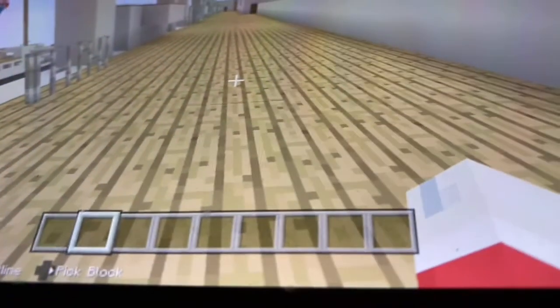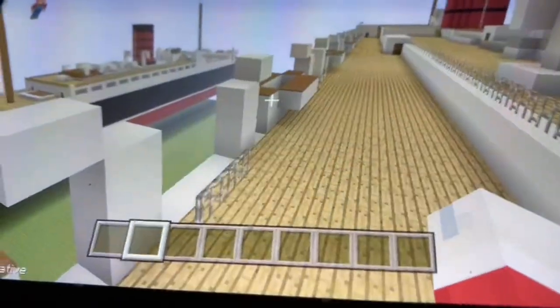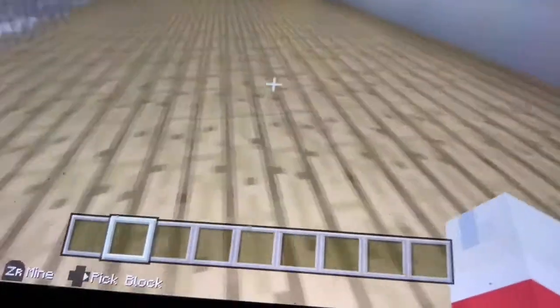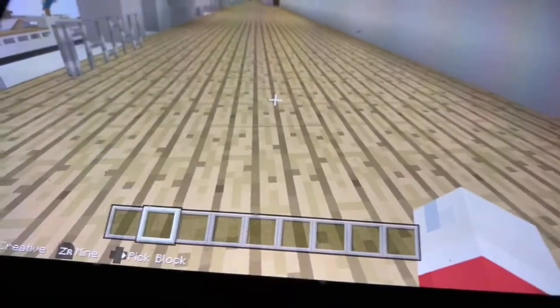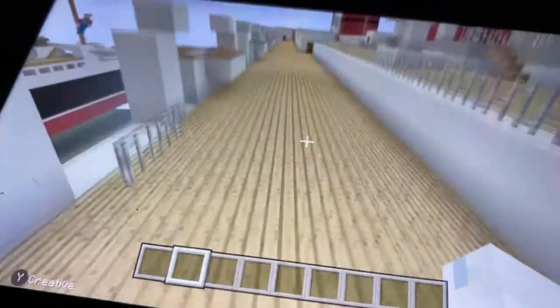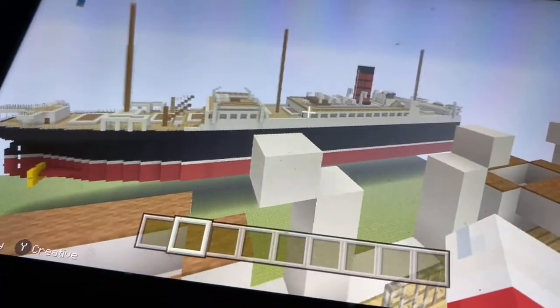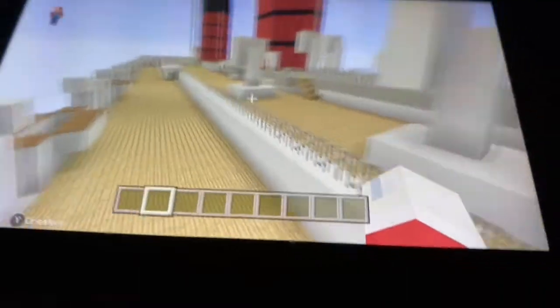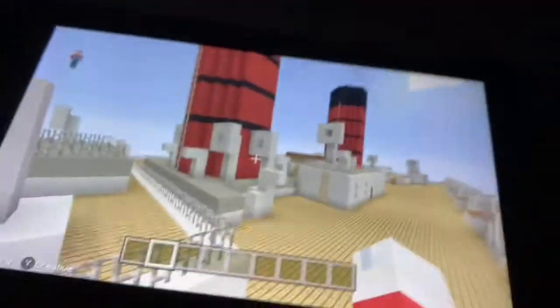Titanic and Britannic and Lusitania and Carpathia, but that's actually how Carpathia is pretty small. It has a pretty small walkway over here. And that's not supposed to be that way. Unlike Carpathia, it's actually supposed to be that way. I mean, inside those little things up there. So, yeah.